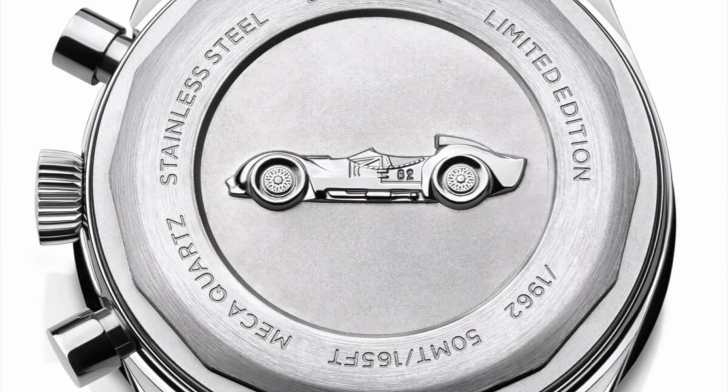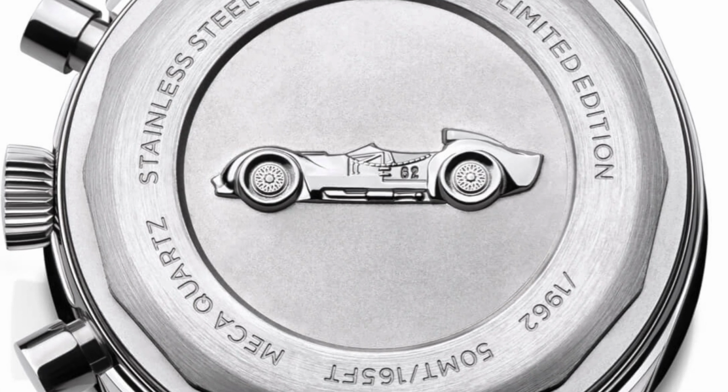But there's also another really cool feature with this watch, right? So the screw back has a 3D case back embossed with a Maserati Tipo 60 birdcage automobile. Yeah, it looks awesome.